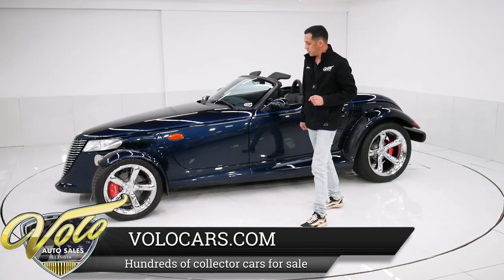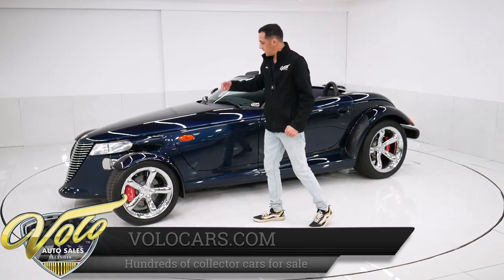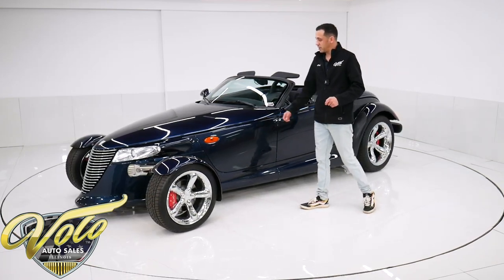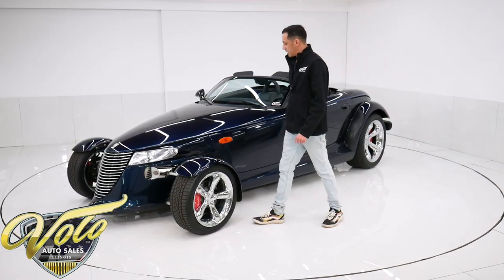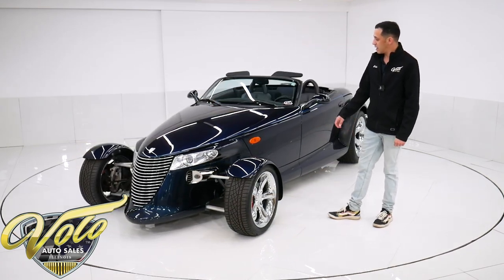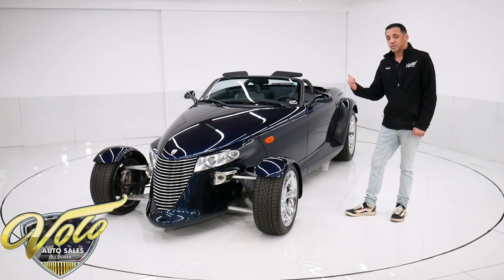We take this thing out a little later. We go for a cruise in it. It does 60 like a dream. There's no shakes anywhere in the steering. It drives smooth over bumps. It's in, again, really fantastic shape, cosmetically and mechanically. But let's take a look at the interior.